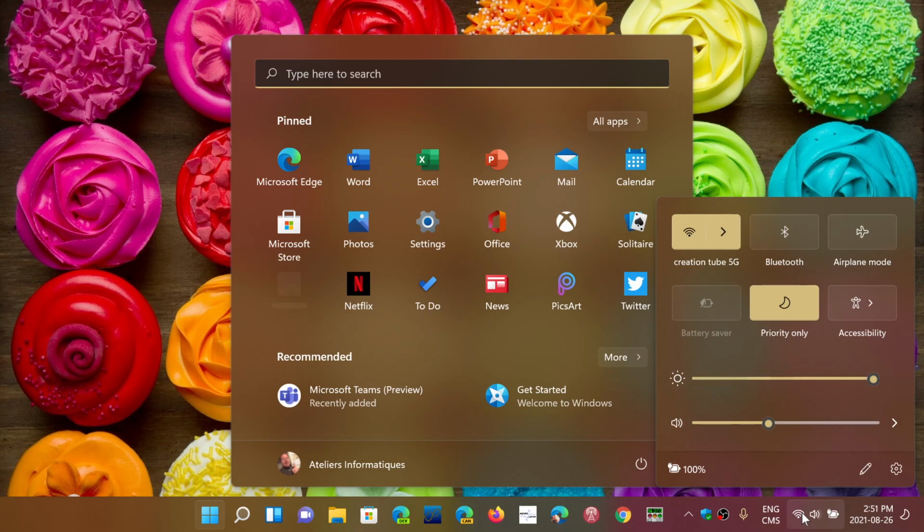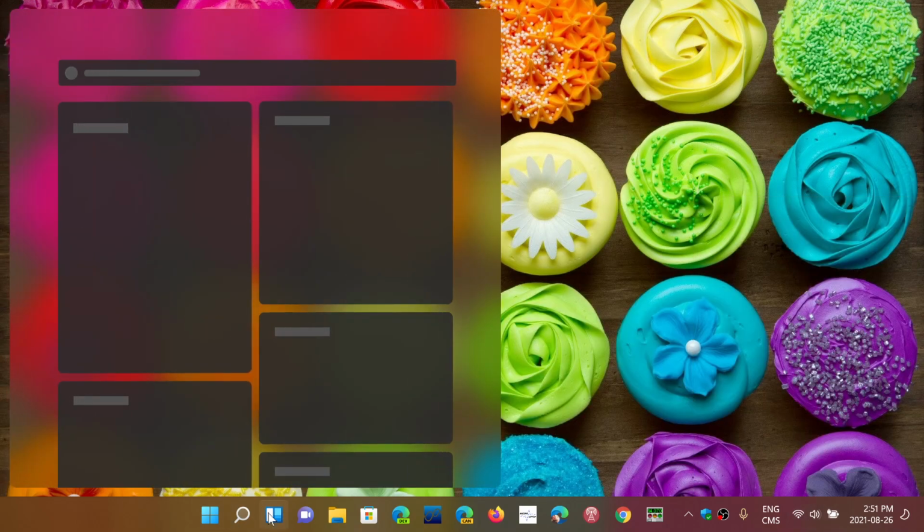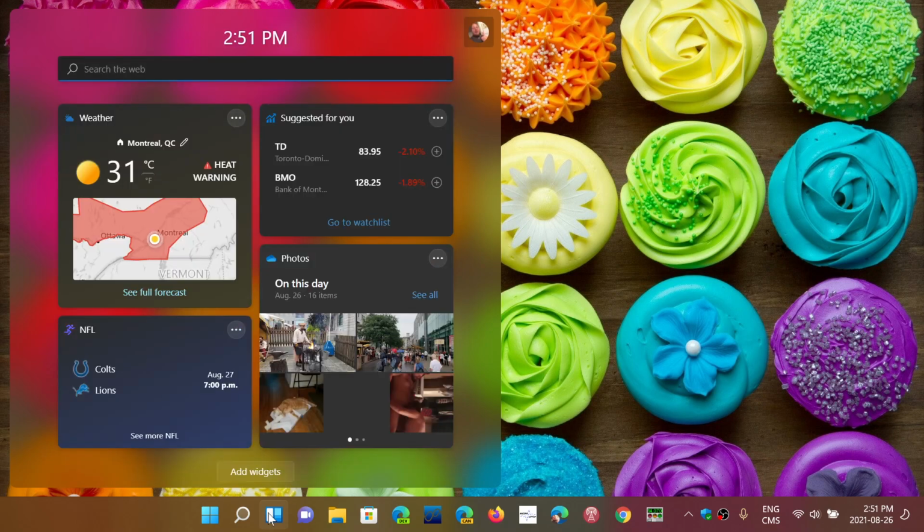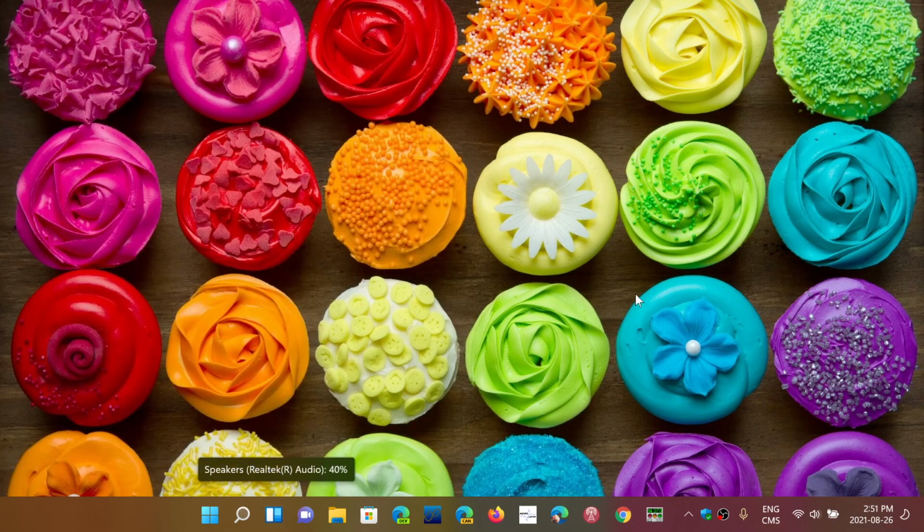Honestly, it's been working well, and all the software that I've had is still there. Everything worked great, and all the functionalities seem to be working perfectly, including the widgets here. That is something that I'll be playing around and customizing. But overall, right now, I'm pleased with the performance.